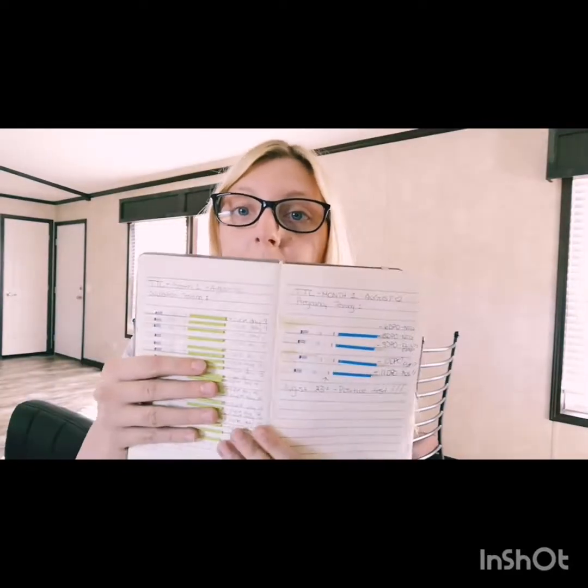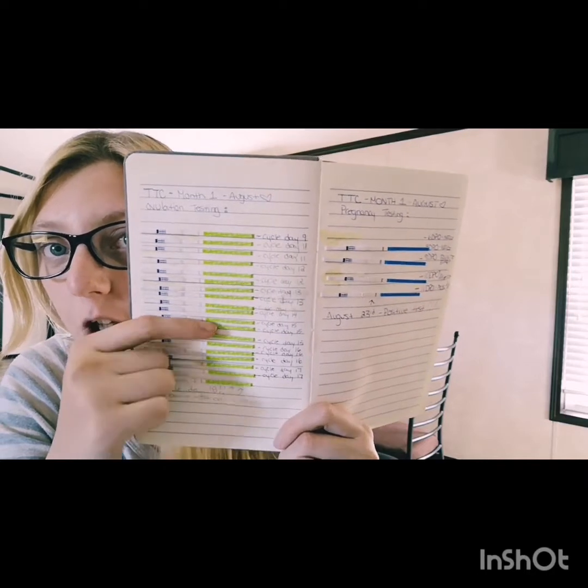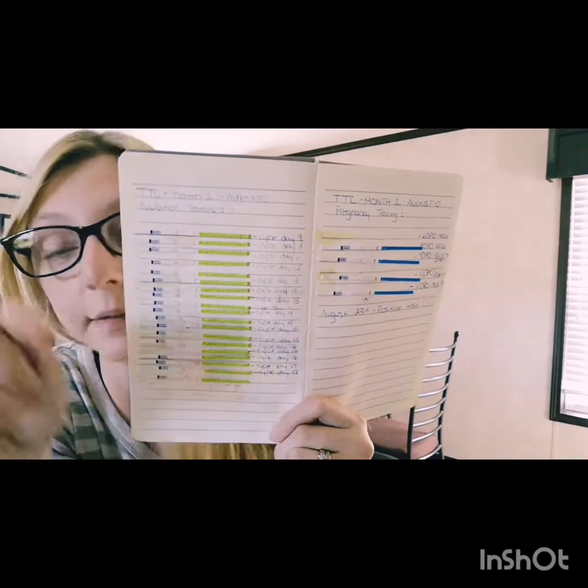So now that I know the specific days that I ovulate, then I can schedule everything for next month as well. I'll also show you my second son's little ovulation thing, because I kept it the same way. So this was my second son, Adrian. Like I said, I got pregnant the first time, and it told me I was supposed to ovulate around 12, 13, and I didn't ovulate all the way till cycle day 18.